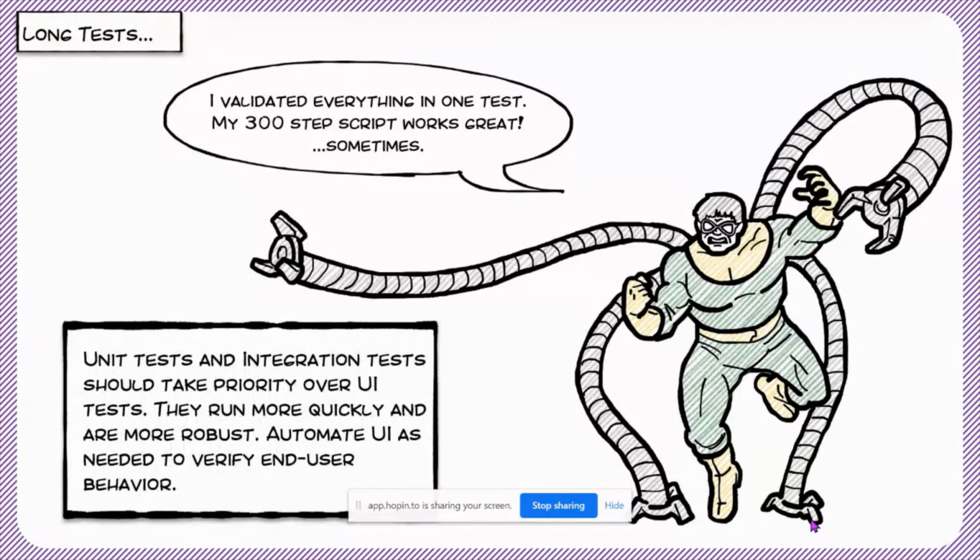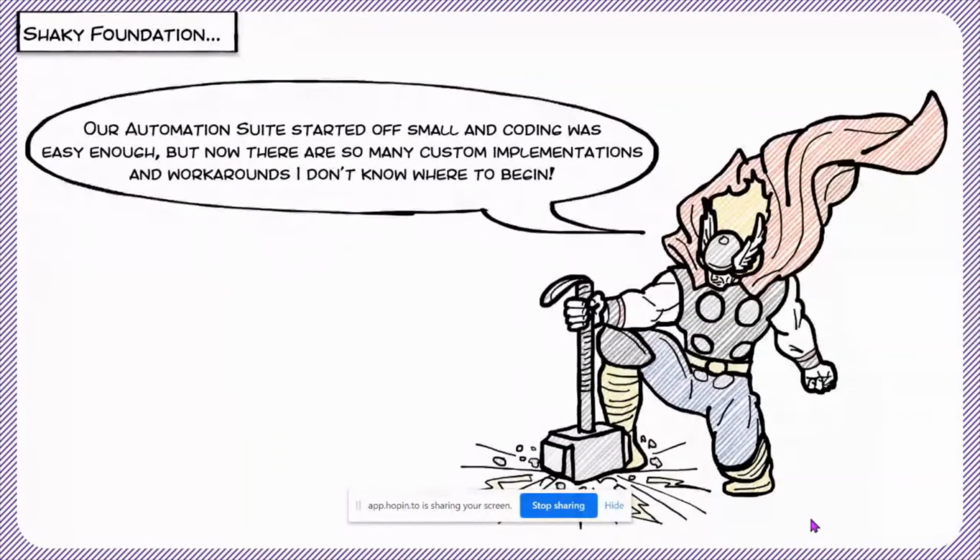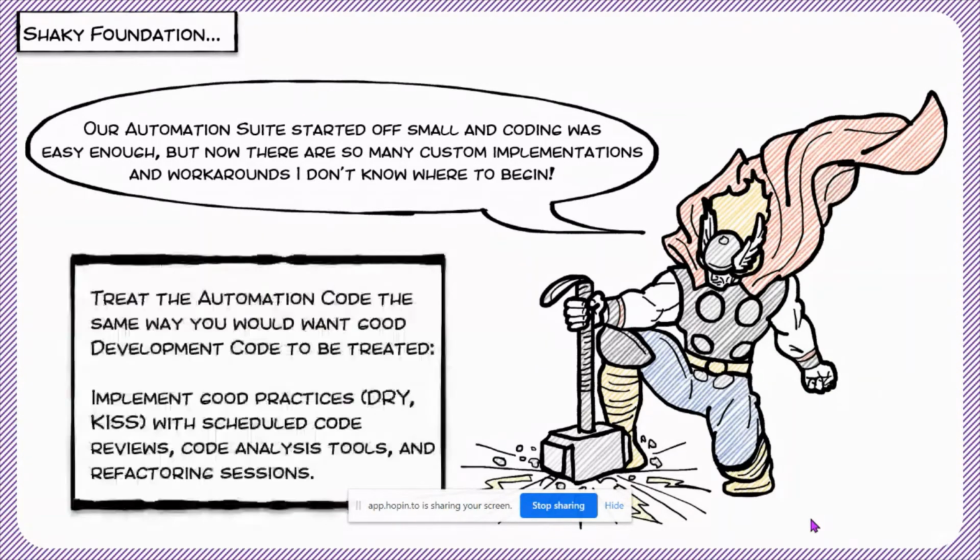Another area where people commonly run into issues is that shaky foundation, as in they will build their automation suite to work for the next day and they'll skip out on the rest. And so you're building on top of a shaky foundation from a framework perspective. Your architecture is not going to be sustainable. It will break after a couple of years, and then another group that comes along will have to discard it entirely and rebuild it. You're ruining your return on investment in that case.